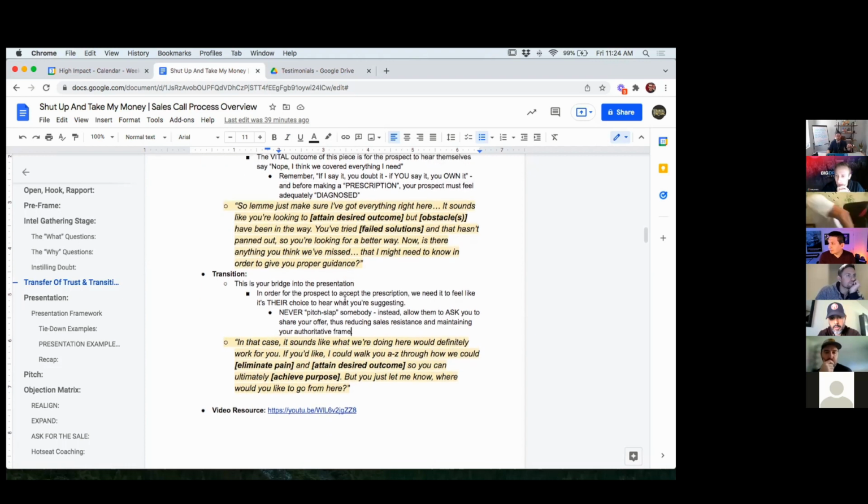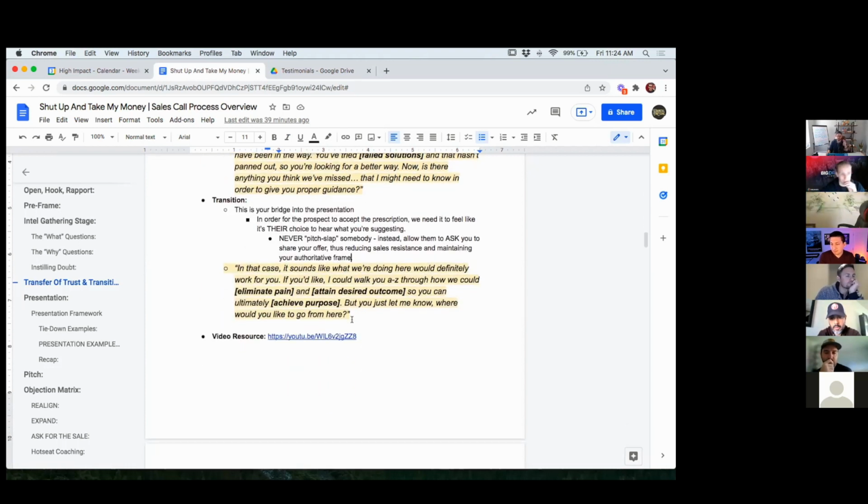Instead, what we want to happen is for them to ask us to share what's going on. Because when they do, sorry, I've got a frog in my throat today. That's like perfect timing. When they ask us to share our offer, they're asking, please pitch me. And they'll be much more receptive to it. So after they've said, no, I think we covered everything that I need, you'll say, all right, well, in that case, it sounds like what we're doing here would definitely work for you, right?